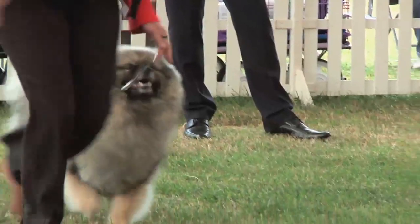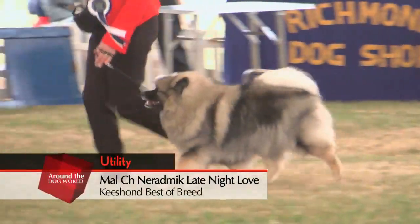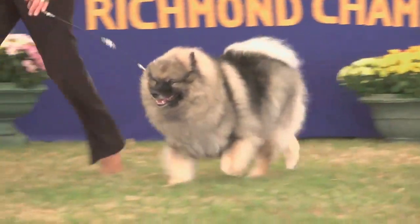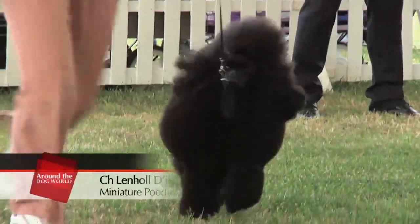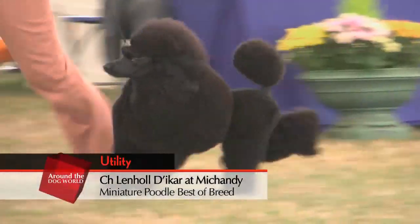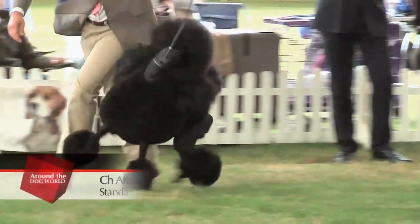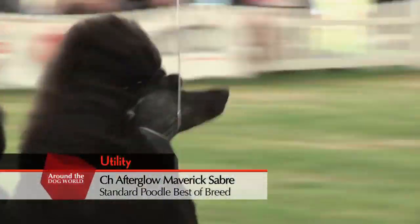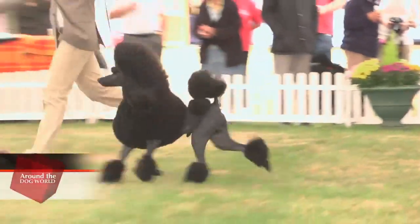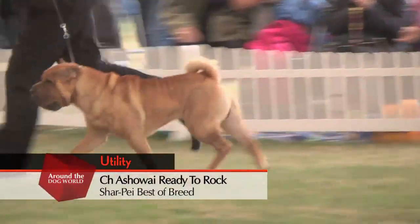Now we have 4672, the Gazand, sent through to the group by Sheila Jacob. Now we have the Miniature Poodle, 4842, awarded best of breed by Harry Griffiths. A standard poodle, 4884, awarded best of breed by Adrian Terry Coxall. Now we have 4973, the Zarpe, sent through by David Cavill.